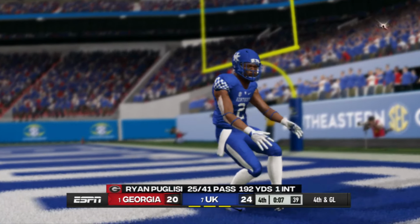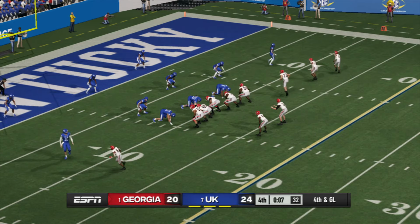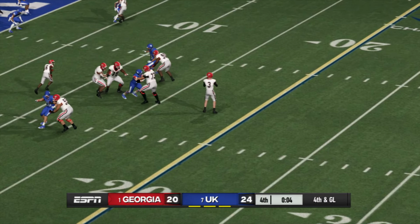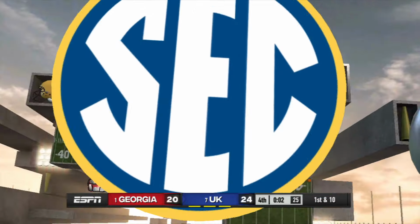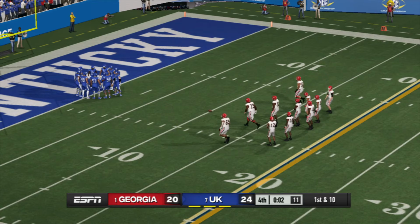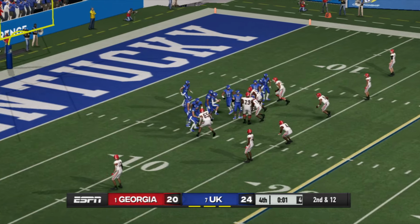Spikes the ball. So it's fourth and goal, and it looks like the offense is going to try to throw one in the end zone. Ladies and gentlemen, this is the ball game. The defense holds, and the ball will change hands. So not a lot of time left, and they've got an opportunity right now, if they score, to put the nail in the coffin in this game. Kentucky is up four, takes a knee.